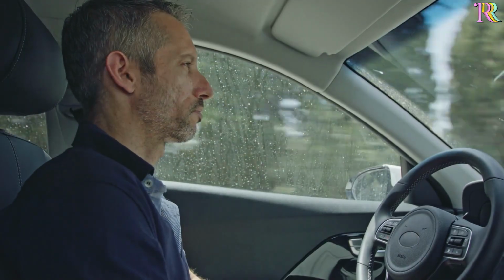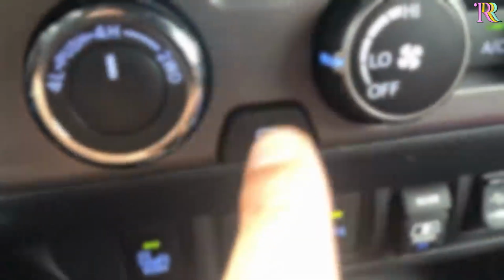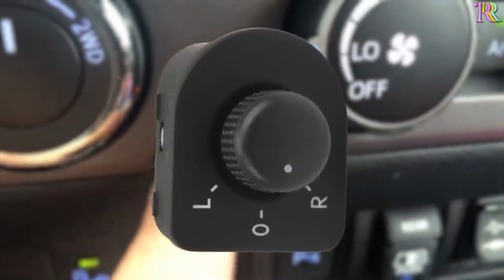This is stuff that can actually make driving better. And don't miss number 7. It's so clever it feels like a cheat code for your car.